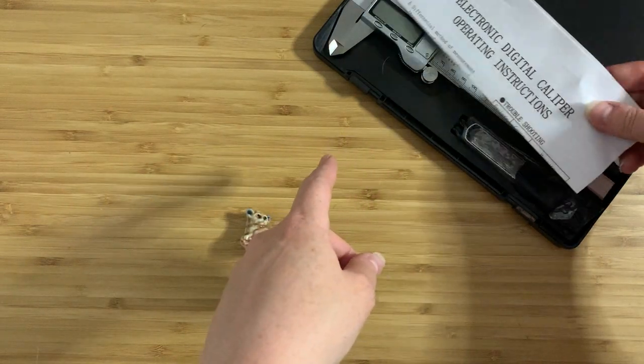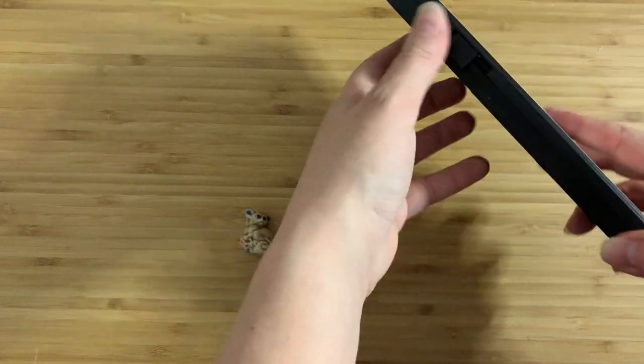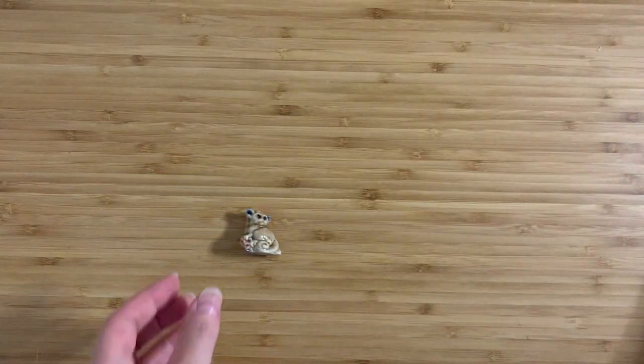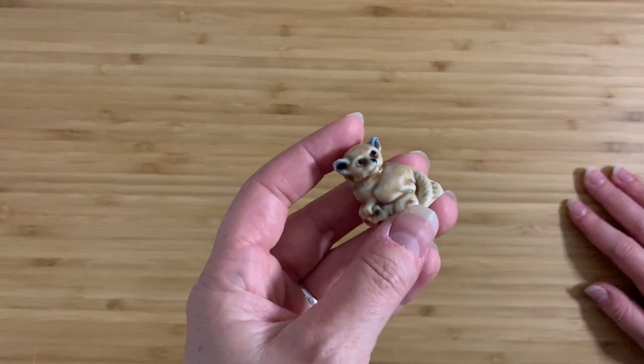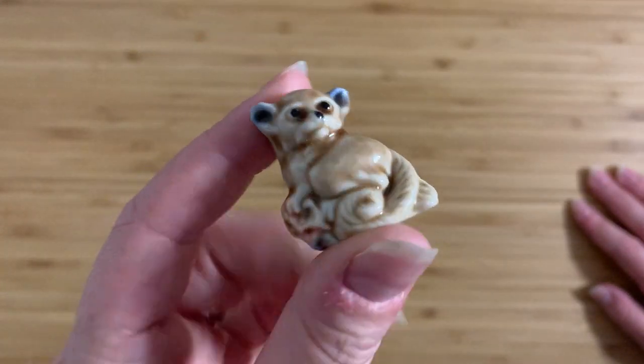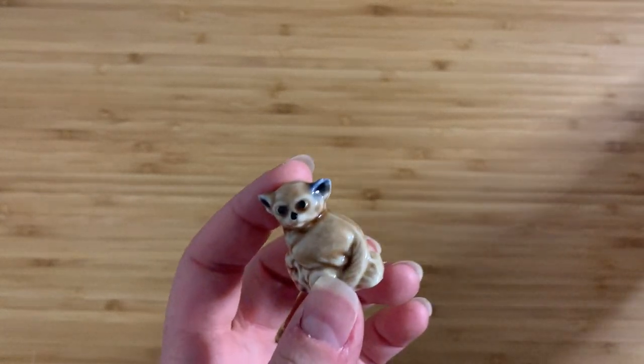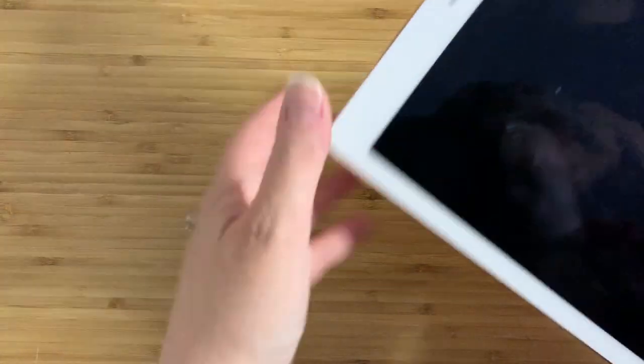Again, really only for very small things. I find it useful because if you want really accurate measurements and your measuring tape is a bit too big and unwieldy, then there you go. So here we go, Wade Whimsies. What do we actually know about these guys? I'm just going to put him down.